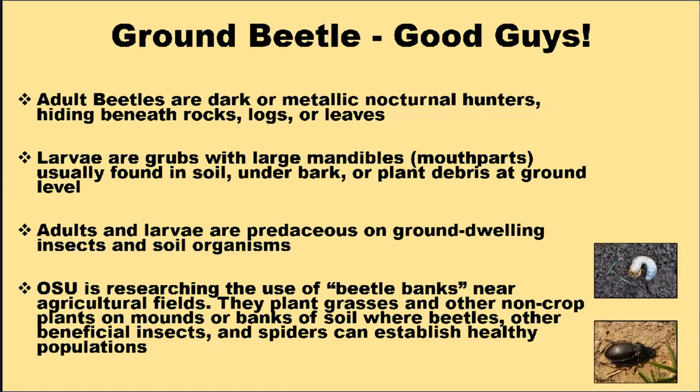Now, OSU is researching the use of beetle banks near agricultural crops. Because they want these good beneficials near their crops, they've built up these mounds or banks of soil where the beetles and other beneficial insects such as spiders can live and be happy, and they will establish a big healthy population. That way they are out there taking care of the bad guys near the agricultural crops. It's quite an interesting way to use beneficials in agricultural situations. If you look up information, OSU has a lot of different publications on how agricultural communities have built these beetle banks and how well it's working for them. Very, very interesting.